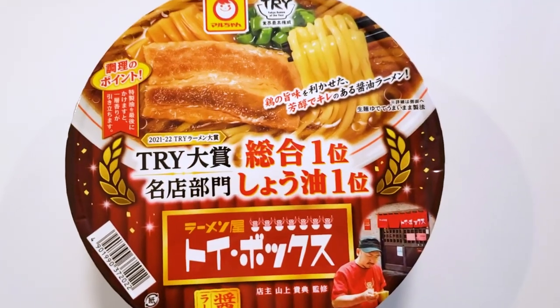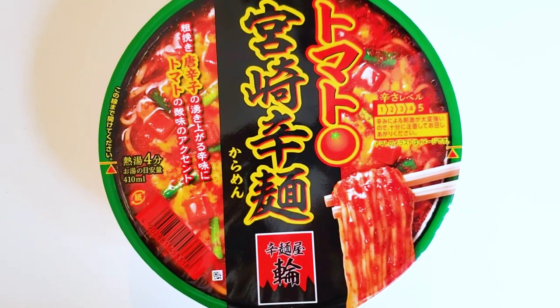Okay, we just enjoyed 5 of my favorite instant ramen. Of course, some of them I hadn't tried before, and they were all so good in their own different ways. Hard for me to pick a favorite. So let me know, did you have a favorite from the 5?